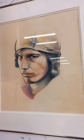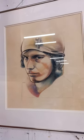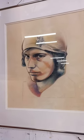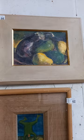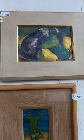I really like this pencil by Lee Stewart. She's pretty amazing, I reckon. 1982 Elizabeth Pryor oils, really nice bit. I think she was a student of Jock Frater or someone like that.